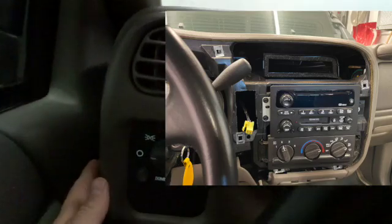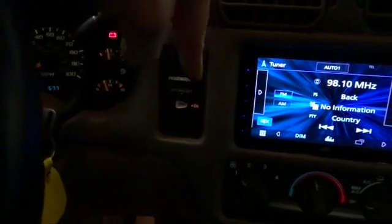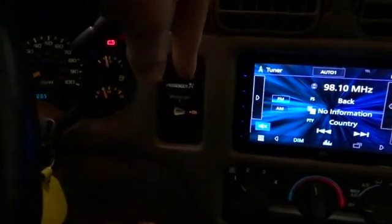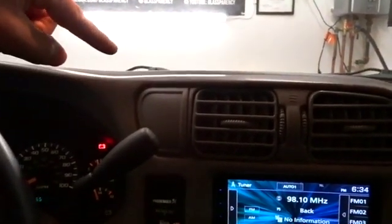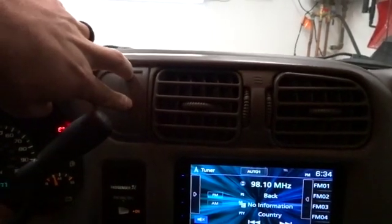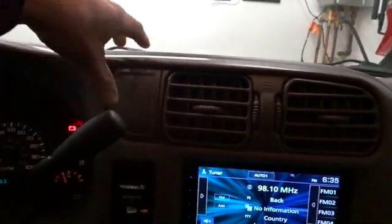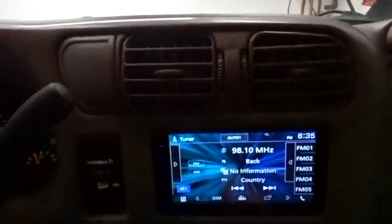And then there will be a plug behind here that you have to disconnect, and then a plug here for the passenger airbag. If you do have that equipped, you'll need to unplug. I believe on the other S10s and Sonomas that have 4x4, there's a 4x4 button or switch here, so you will have to remove the plug behind there as well before you can fully remove this bezel.